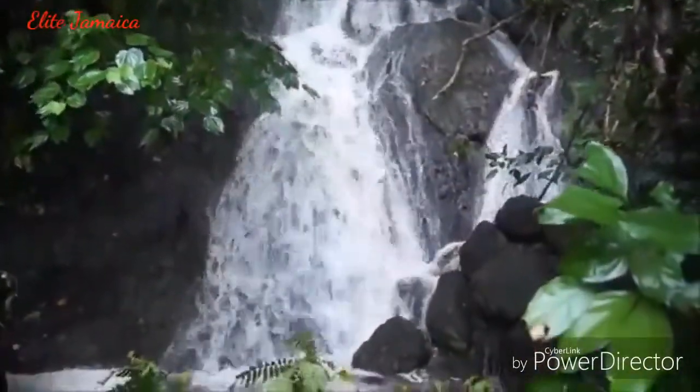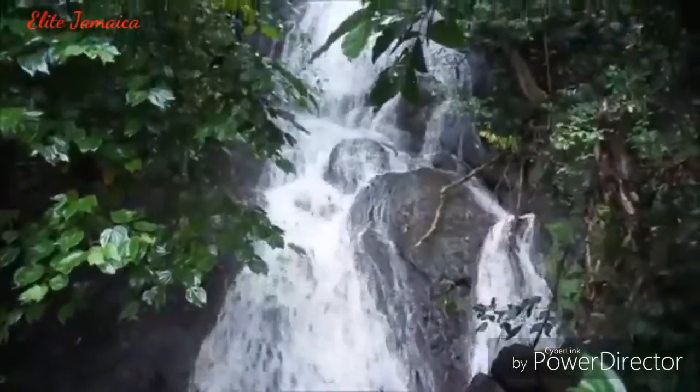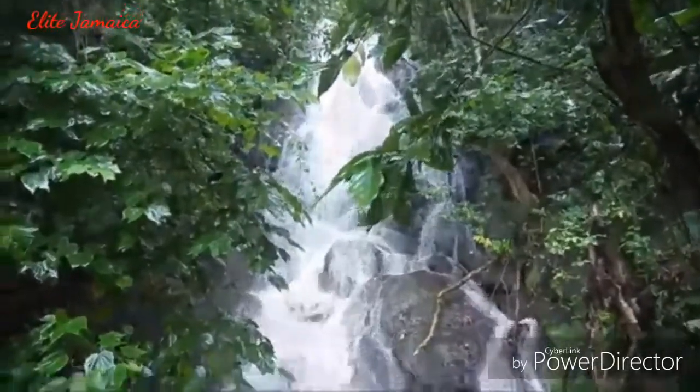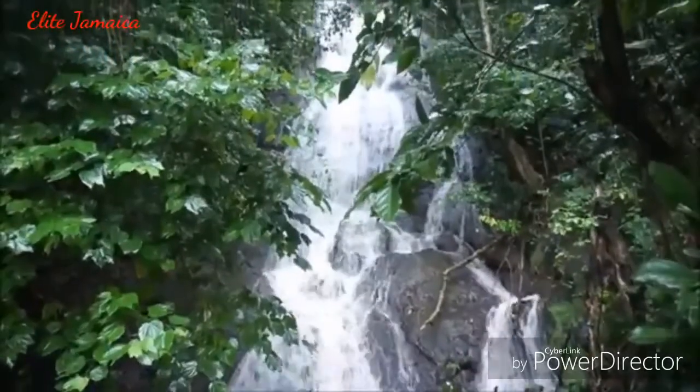Number 4. Scatter Falls. Scatter Falls are among the least spoken about waterfalls in Jamaica. It is a jewel of eastern Jamaica, sitting in the Rio Grande Valley in the small Berrydale community.